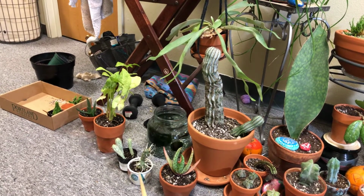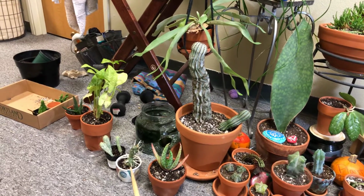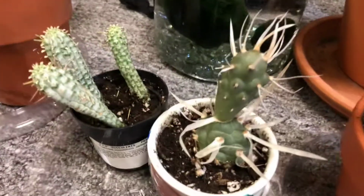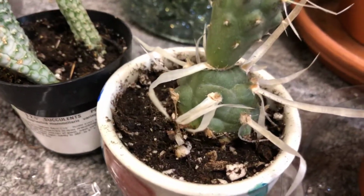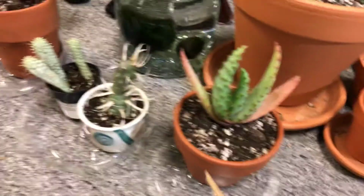Next to that is the white-spined cactus, very long white spines, and they're almost like paper, but at the base, as you can see, they have really small spines that hurt like no other if you touch them.